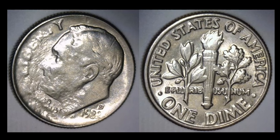And a really neat one here, 1982-D Roosevelt dime. Definitely a strike through as evidenced on the obverse, but this is a struck through disintegrated die cap. All right, so the die cap is well along its usefulness and stage. At this point, it's begun to crumble and tear and all sorts of stuff. This is a strike through of a remnant of a die cap.